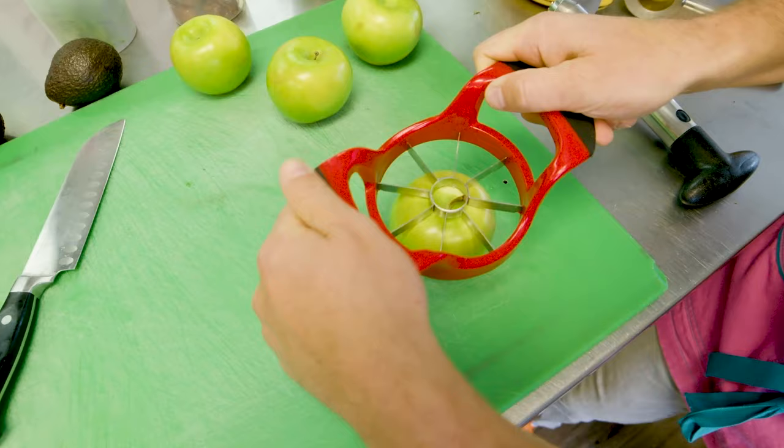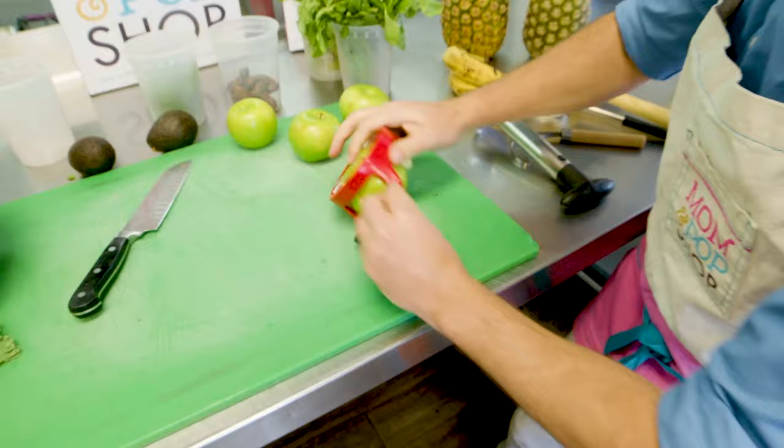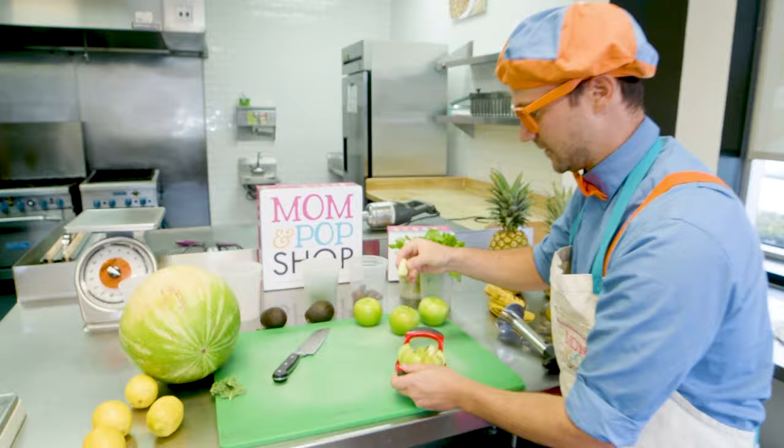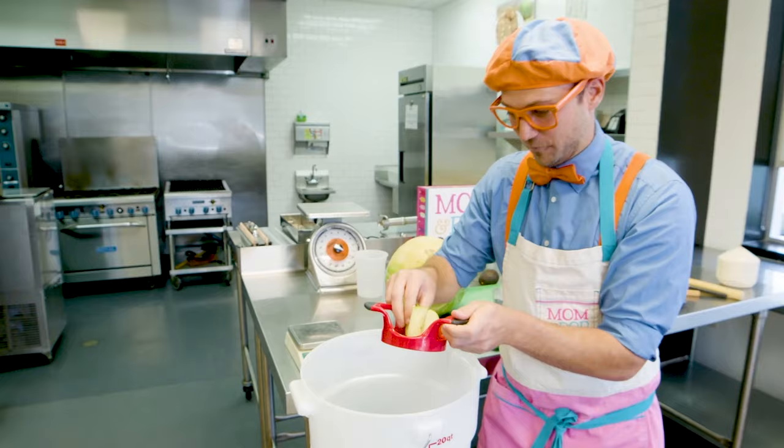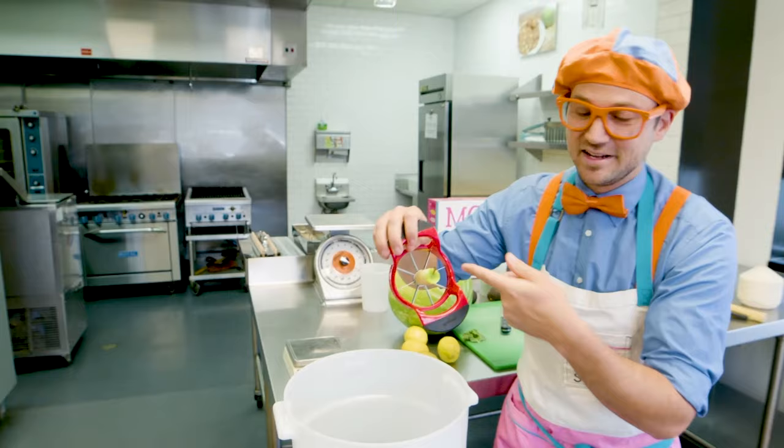And then you push down. Whoa, look at that. That is awesome. Slice the apples, so then you pull them out, and then you can put them right in our big bucket. Wow, and you keep the core, which is the center, out of it, because there's a lot of seeds in there.